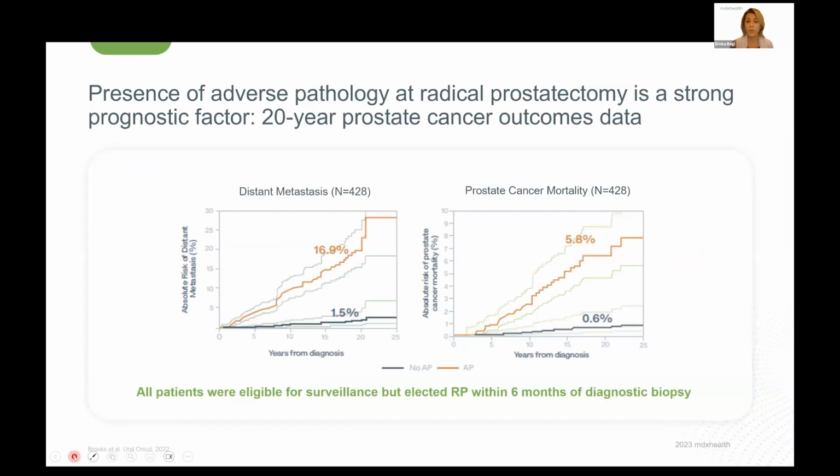Most recently, we were really excited to see Dr. Brooks, who studied under Dr. Klein, who helped us originally validate the assay, revisit and look at those patients and see how we're doing at 20 years. So we are going to be the only test in the space that has 20-year outcomes on our patients. First question we wanted to address was, is adverse pathology still an important endpoint at 20 years?